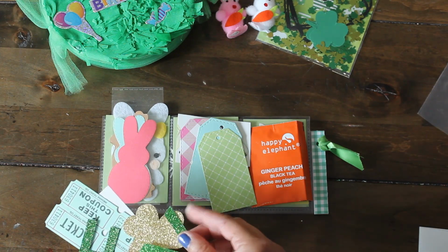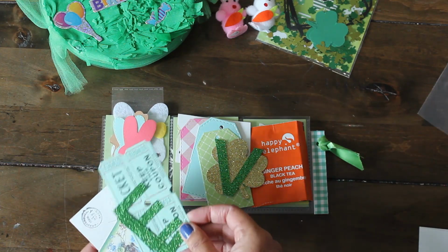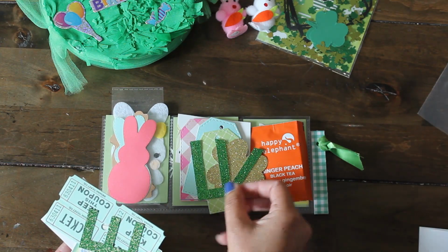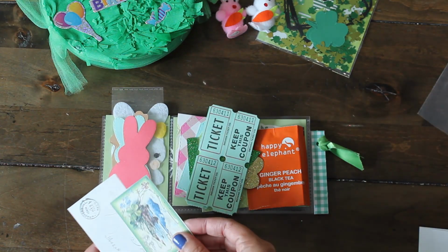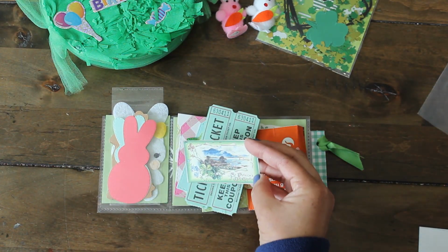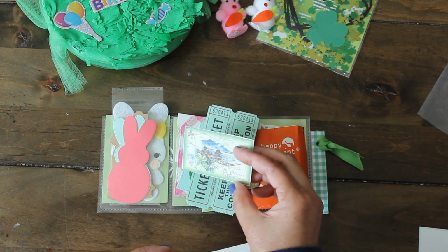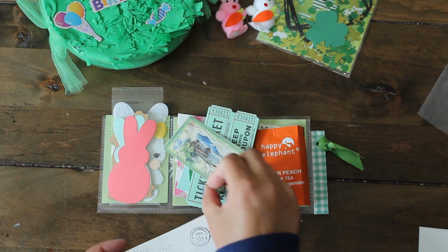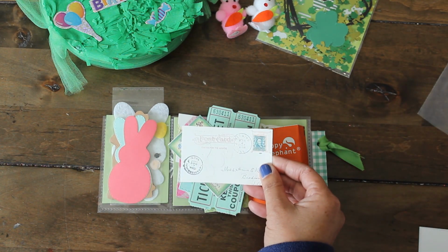We have our glitter clover. And it looks like this spells love. We have our ticket in mint. I love this, and I love this. It says St. Patrick's Day greetings. Beautiful view there. You can journal on the back. We have a vintage postcard themed card here.